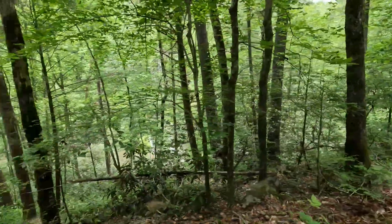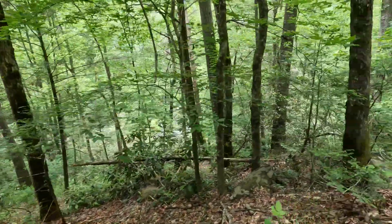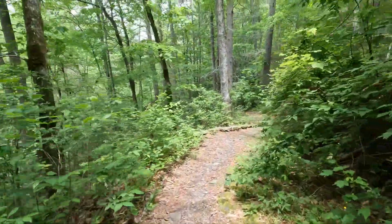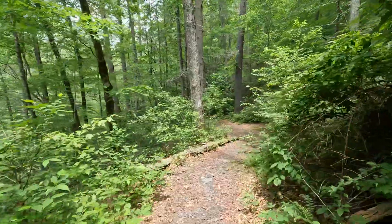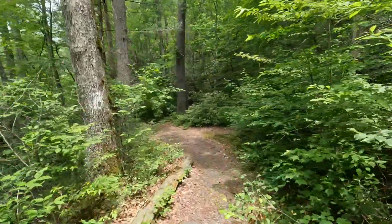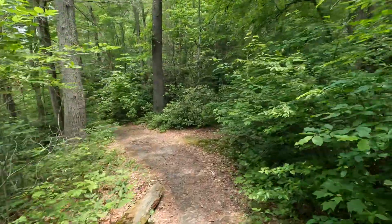This area all the way down there, you can see Turtletown Creek. You also park right next to it at the little parking area. A lot of good little fishing spots out here too.